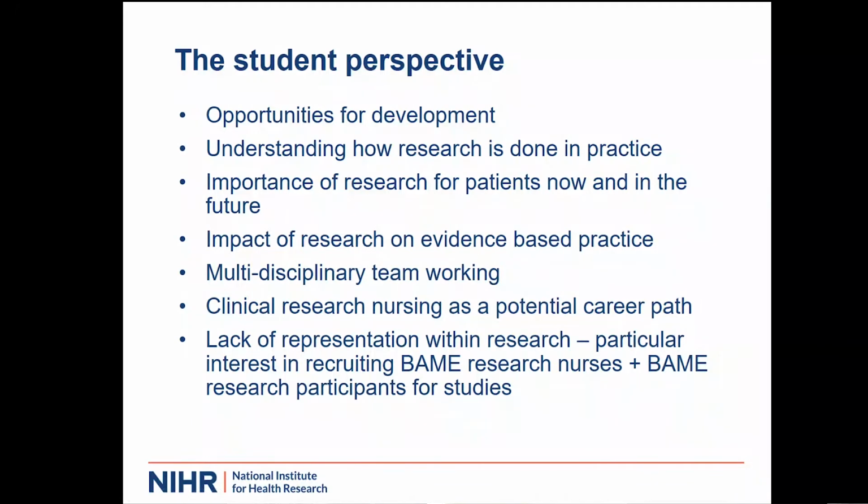Can I just jump in there and say, Navita, well done. There's lots of clapping, and Naomi said that it's so brilliant to hear about such a dynamic placement and the impact that it's had on you personally, but also on patients and on the future of nursing. So fantastic, well done.